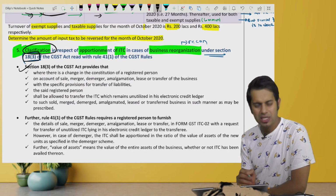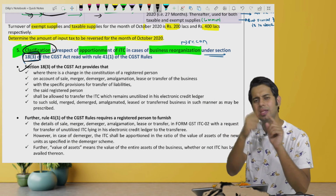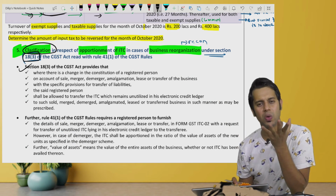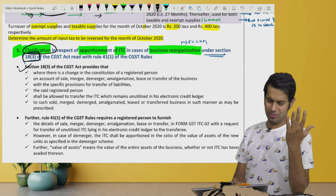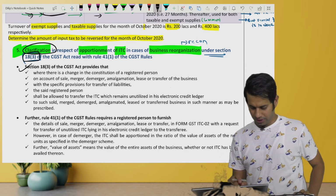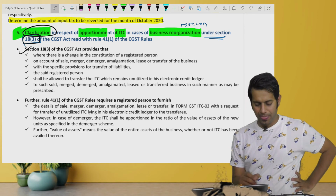So there are few clarifications which they have given. Sir, how should the credit be given to the new company? Based on your asset. Whatever asset has been transferred, based on the asset which is transferred, you should take. Normally we were doing it before, it was done based on the turnover. Now it is not based on the turnover, based on the asset which is transferred. Please calculate the common capital, that amount of ITC which is required to be assigned to the new company.